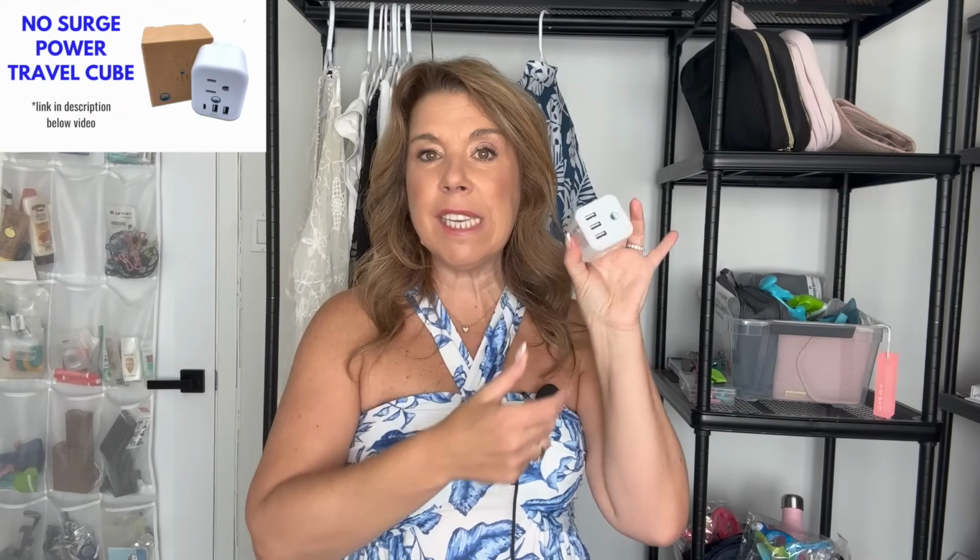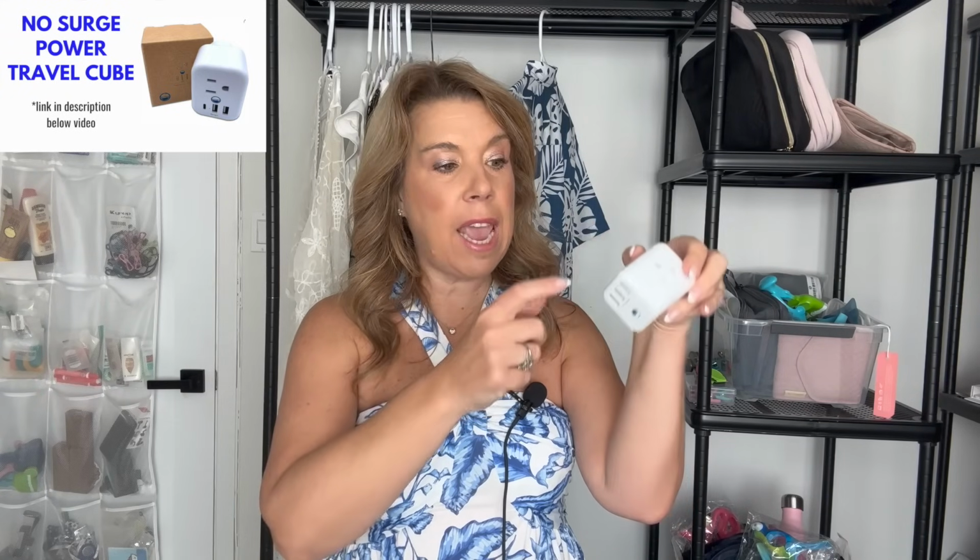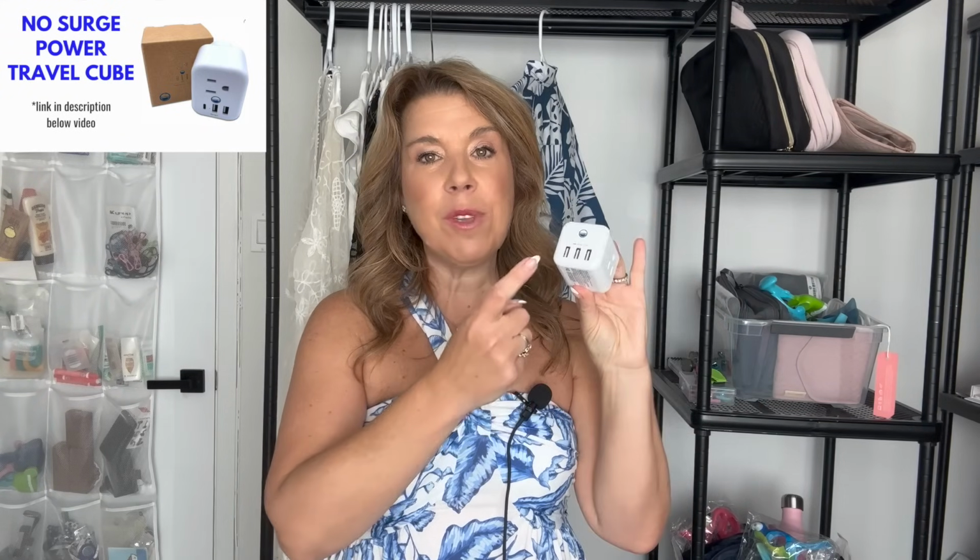Now, I like to bring this one because it is a cube. It is very compact. And as you can see, this one has USB outlets and 3 electric outlets, but there's actually a newer version, which I do recommend because it has USB-Cs and USB-As.